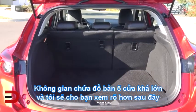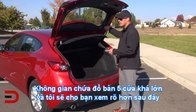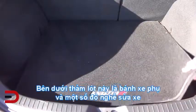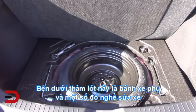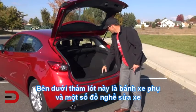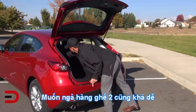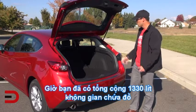We'll show you what it looks like with my 30-gallon storage container, if it fits, which it does, in just a moment. First, I'm going to take this off here and then show you what I have below the floorboard. Just below the floorboard, you have your spare tire and also some tools surrounding it inside a styrofoam kit there. So that's what it looks like below the floorboard. Now, I'm going to press the seats down, and once I do, which is pretty easy to do, you're going to have just over 47 cubic feet of volume, so tons of space back here.